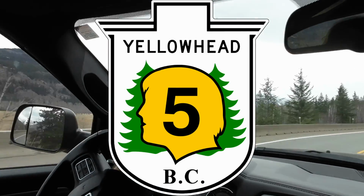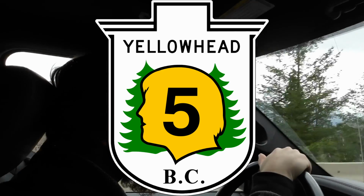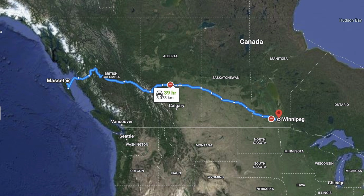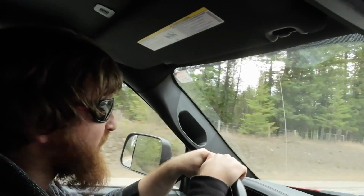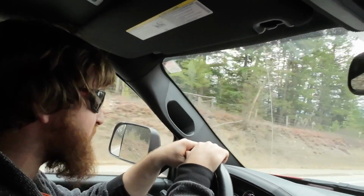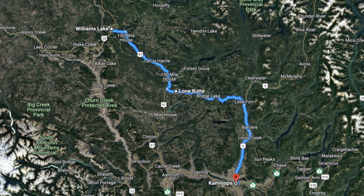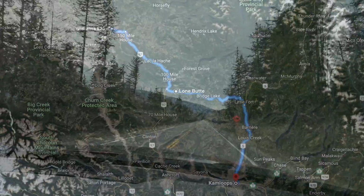This is the 5, otherwise known as the Yellowhead Highway. The actual Yellowhead Highway goes from Masset up in the North Island, up in Haida Gwaii, in BC, just below the Alaskan Panhandle, and then it actually terminates in Winnipeg. But this is a spur line of the 5 Yellowhead, so you can take the 5 south down to Kamloops, and then from Kamloops it becomes the Coquihalla. But yeah, we're on the spur line of the 5 Yellowhead, heading south towards Kamloops, through Wells Gray Provincial Park.